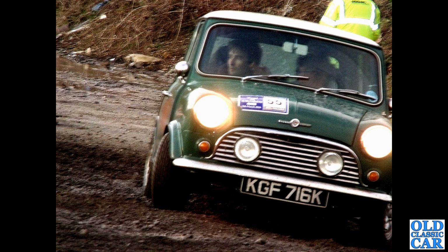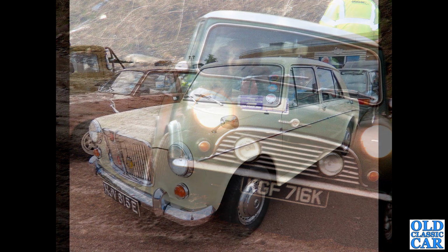And on a historic rally several years ago now, actually, we have a Morris Mini Cooper being given the beans through a particularly muddy rally stage over near Beeston Castle. And yeah, that was a lot of fun to spectate at. Probably even more fun to take part in, I imagine. But yeah, it's great to watch all those cars.